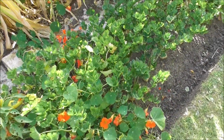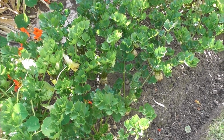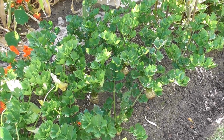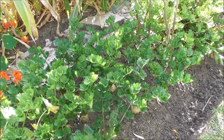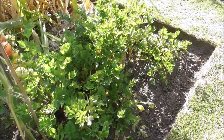The celeriac is all looking lush and happy. Still pretty small. I can't grow a big celeriac, but never mind. They're small but beautiful, and again, it's one of those winter veg I just love to scoff. So, can't wait to have my first one out. The celery's still going on.